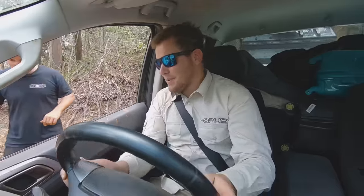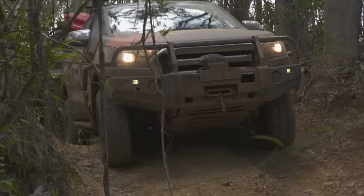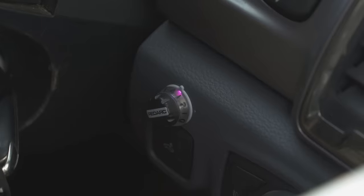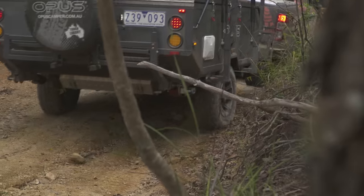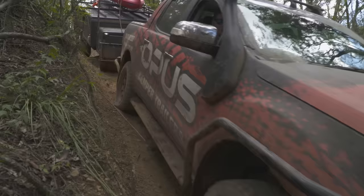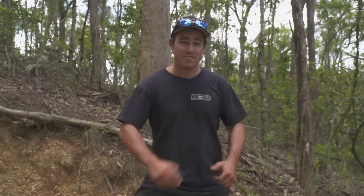You're doing well, mate, doing well. Manual mode is a really good tip as well to use when you're going down steep terrains like this. So when Anthony's driving, he's actually only using the trailer brakes when he's on these steep sort of hills. Now, I've got a Tow Pro Elite in my 80 Series here. In fact, I've got it in all my four-wheel drives, and to be honest, I wouldn't come on terrain like this with a trailer without one.